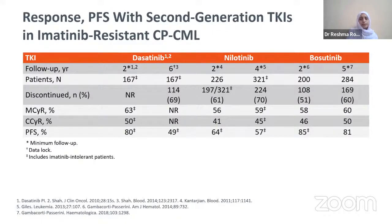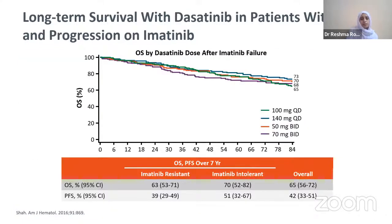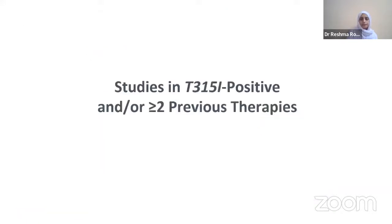And this is the PFS with second generation TKIs after imatinib resistance. Not much of a difference between the three. So this gives bosutinib a chance in second line therapy. If we see dasatinib after imatinib failure, the interesting thing is that 140 milligram per day is not better than 100. So we all know that lower dose dasatinib is the new normal. Optimal doesn't always mean maximum. Most patients may tolerate 50 very well and achieve all the molecular targets that are required.